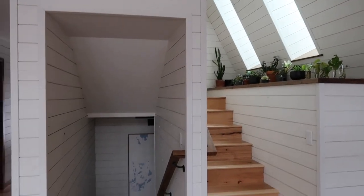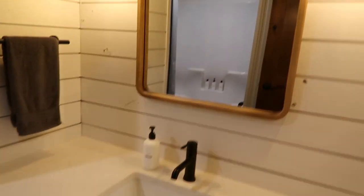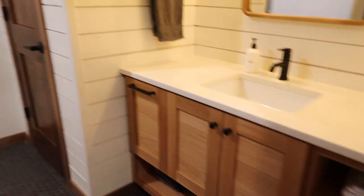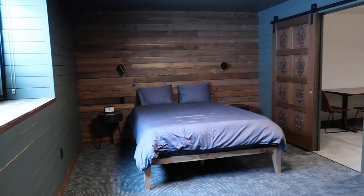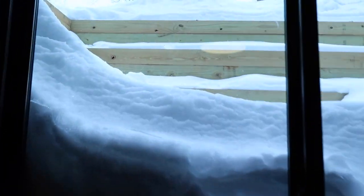Right off the dining area, you have your staircase. Let's go downstairs first. There is extra firewood. Bathroom down here as well. The bedroom in the basement. Large queen bed. You can see some of the snow that has piled, so you still get some natural light from this window.